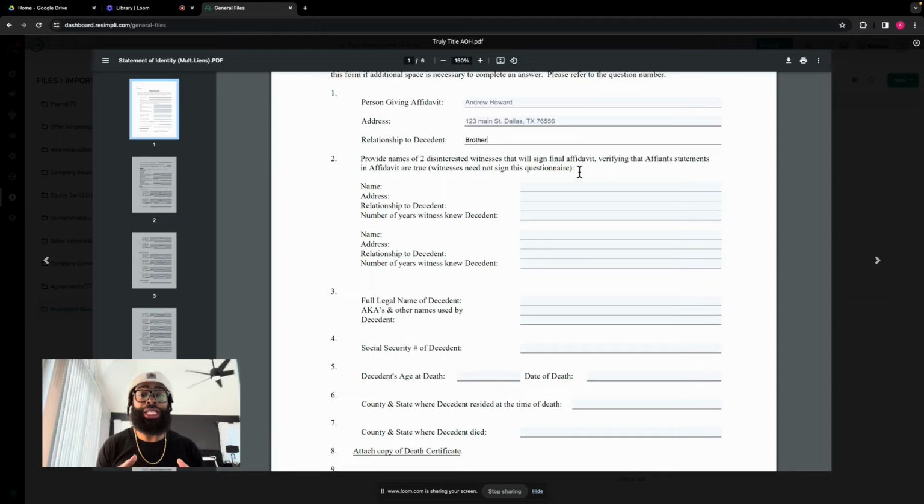And any witnesses, you see it says disinterested. That means the witnesses cannot have an interest in the property, meaning they cannot be getting money from the sale, or otherwise they might be willing to lie on this document, okay? So this could be people who are not directly related. This could be friends of the family, church members, co-workers, family friends, anybody who is not directly related to getting an interest in this property, okay? So I could use my cousins in this instance, but I could not use my sister or my mom because they may be getting a portion of the sale.